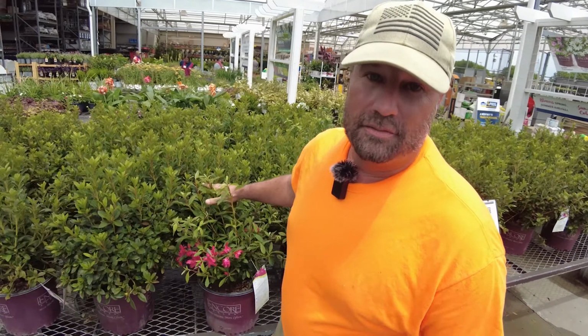This was the Lowe's where I was talking about Encore Azaleas, Primary Camaro up on blocks. Oh, I'm gonna get canceled. 50% off. All the azaleas that they have here, 50% off.